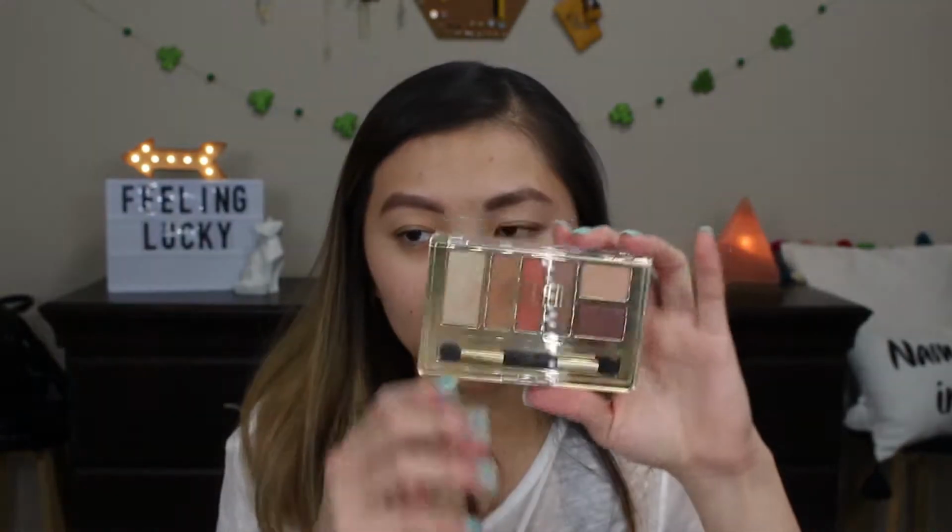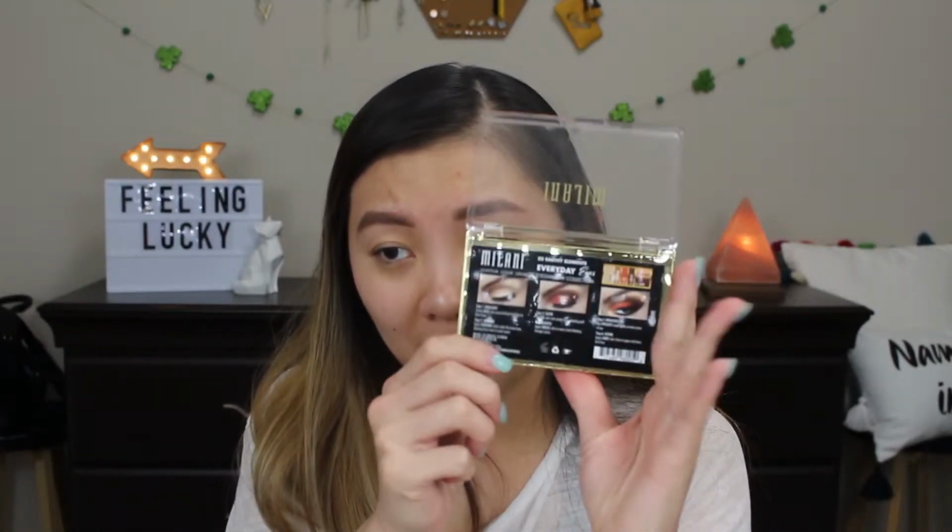I know that I'm going to get rid of these two and pass them on to someone else, but these four that I have here, I'm kind of on the fence about. I have this Milani palette. This is like their old palettes that show you how to apply the eyeshadow on the back. This one's in the shade Earthy Elements.